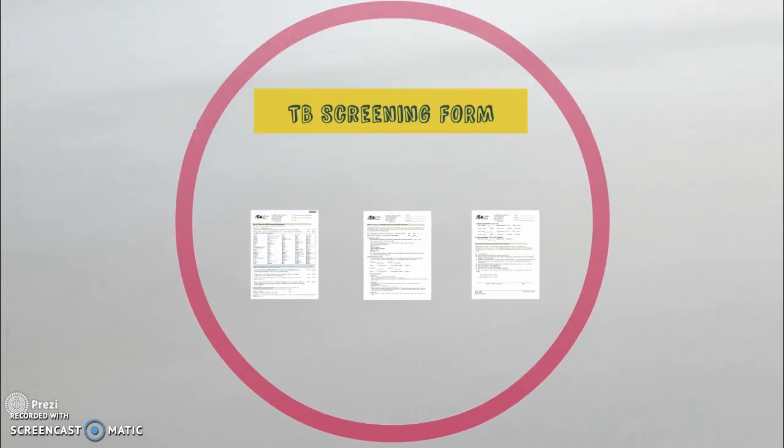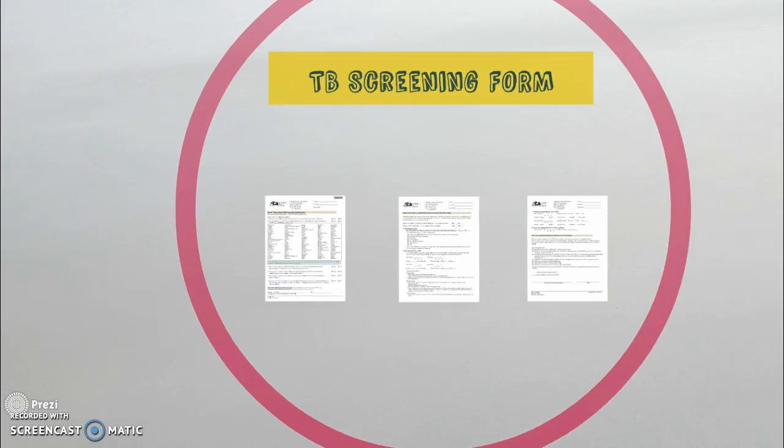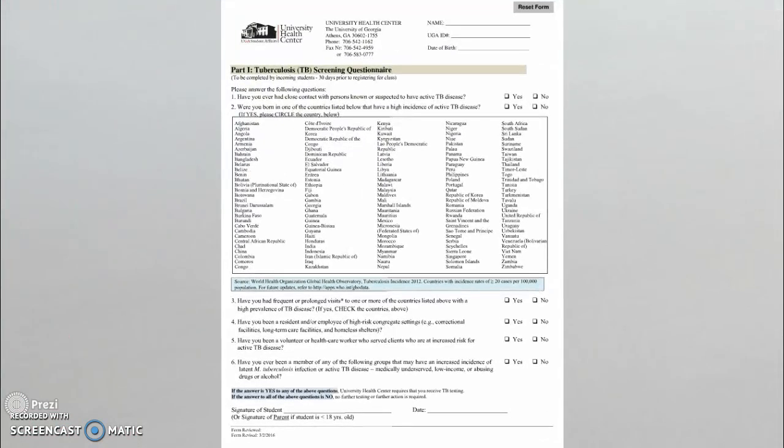The tuberculosis screening form has 3 pages that need to be filled out properly and signed by a doctor or physician prior to submission to your GA. The first page contains the TB screening questionnaire part 1. Make sure you read it thoroughly and answer it to the best of your knowledge.